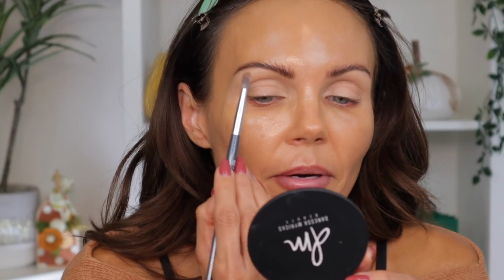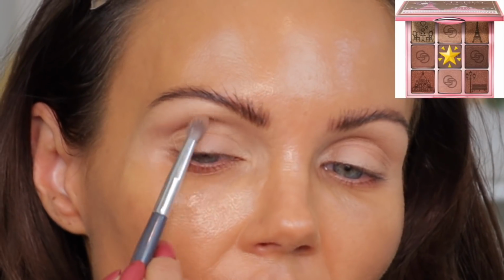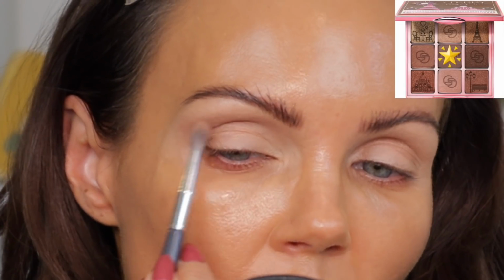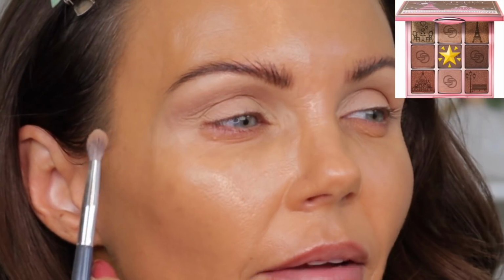So I'm going to first start with this shade right here in the center, and I'm going to be using the BK Beauty A504 from the Angie from Hot and Flashy collaboration, and I'm going to place this in the crease and just see what kind of color we get, what kind of dimension. Because this is the only true matte shadow in the palette, I wanna kind of play around with it and see what kind of dimension.